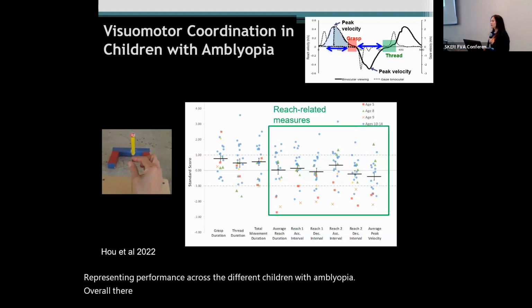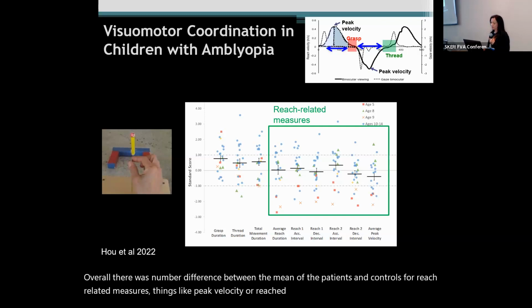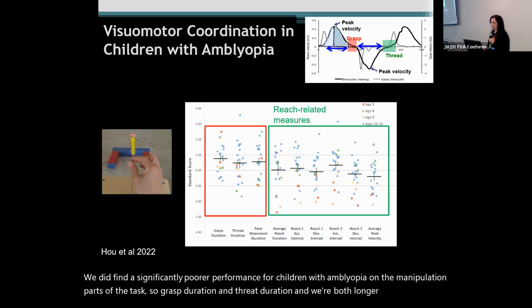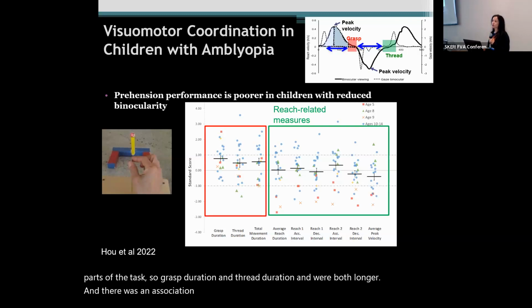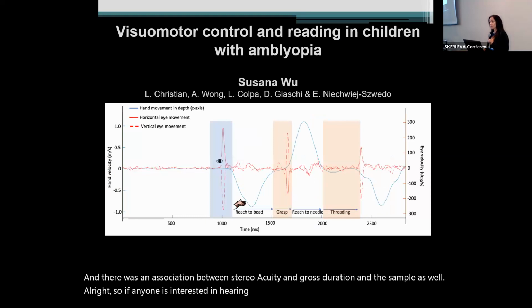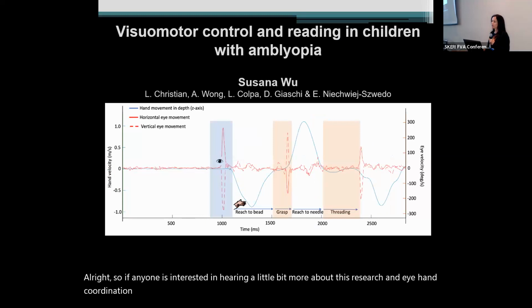Overall, there was no difference between the mean of the patients and controls for reach-related measures, things like peak velocity or reach duration. We did find a significantly poorer performance for children with amblyopia on the manipulation parts of the task. So grasp duration and thread duration were both longer. And there was an association between stereo acuity and grasp duration in the sample as well. All right, so if anyone is interested in hearing a little bit more about this research and eye-hand coordination, we do have a poster that will be presented later on by Susanna.